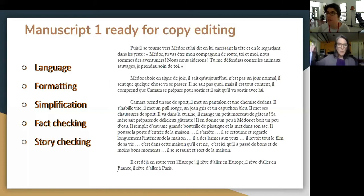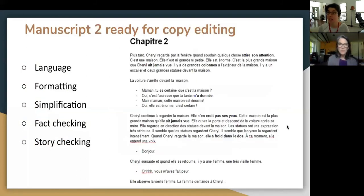How about story checking? In this particular excerpt, I don't have a lot of story checking yet. But in the next one that we're going to look at, we're going to have some examples of story checking. Okay. So if we move on to the second manuscript that we have for you, that is also ready for copy editing. It's a completely different manuscript, completely different author, and we're going to go through the same process.